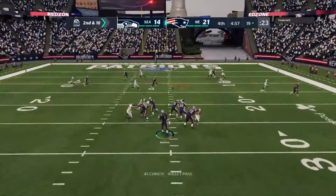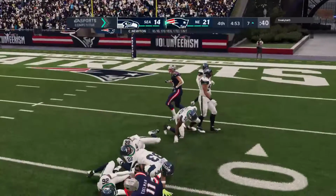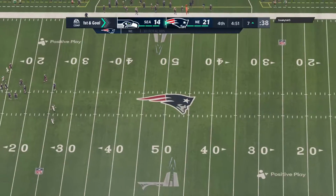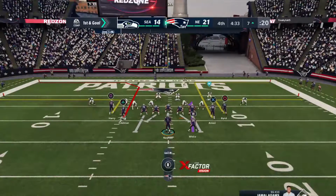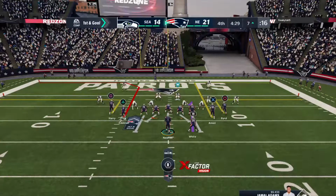Back to the air. Newton on 2nd down. And this is caught. It's Edelman. And brought down, but not before they get it inside the 10 to the 7. The Patriot passing game is rolling. They've got another first down. So 1st and goal, 6 points here would go a long way toward wrapping this one up.